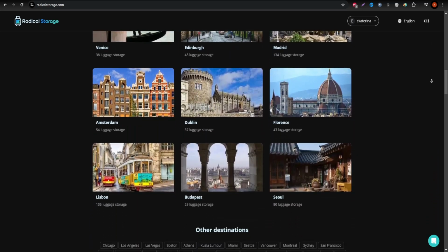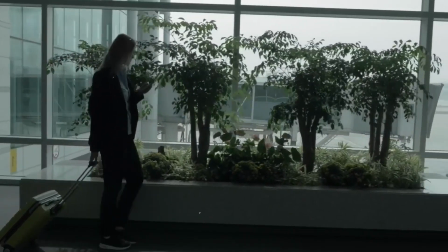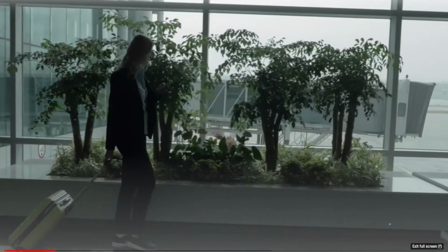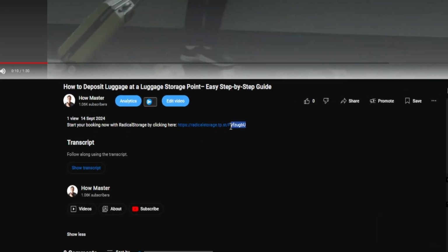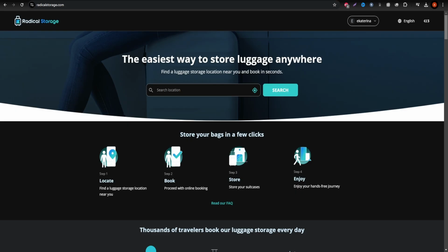Radical Storage partners with local businesses such as hotels, shops, and cafes to ensure your luggage is safe and fully insured while you explore. Instead of searching for Radical Storage online and risking phishing sites, simply use the secure link in the video description to access the official Radical Storage website.